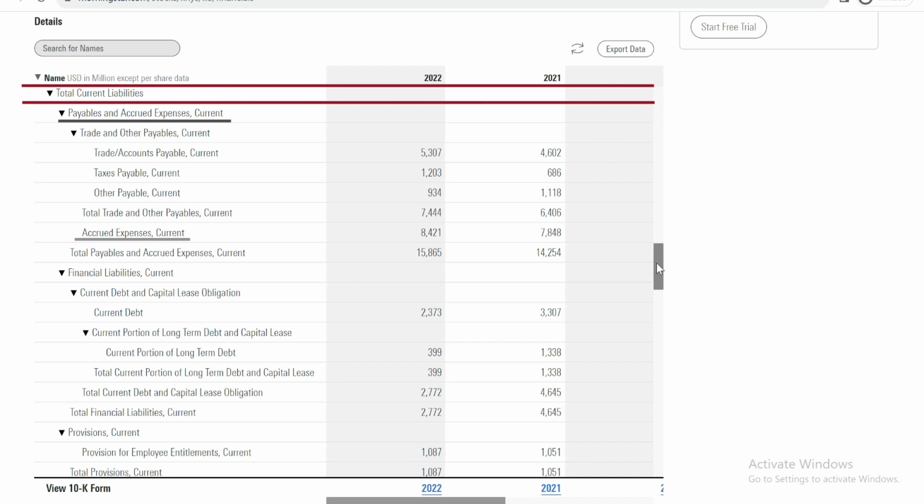Examples of this could be all the utilities the company has already used during the entire month, like water, gas, electricity, etc., but a utility bill has not been received, or the wages they have to pay to their employees but will not be paid until the end of the period.